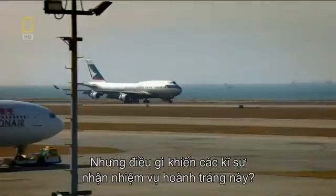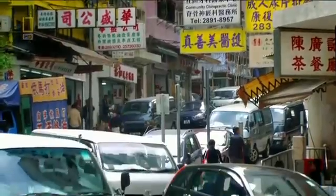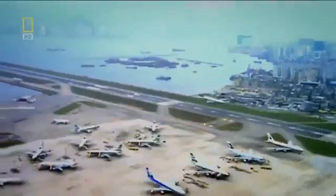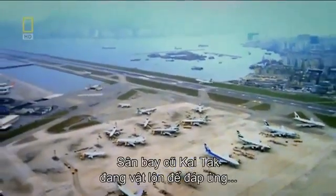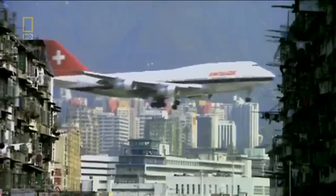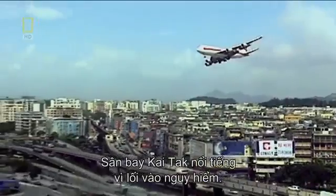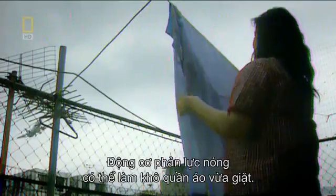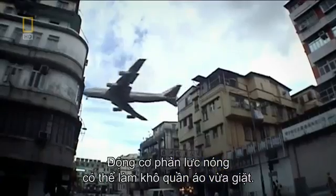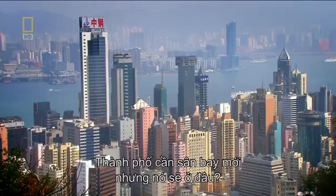But what led engineers to take on such an epic task? In the 1980s, Hong Kong was growing fast. The old airport, Kai Tak, was struggling to cope as passenger numbers rocketed. And Kai Tak's airport was famous for its perilous approach. Hot jet engine, that's one way to dry your washing. The city needed a new airport, but where?